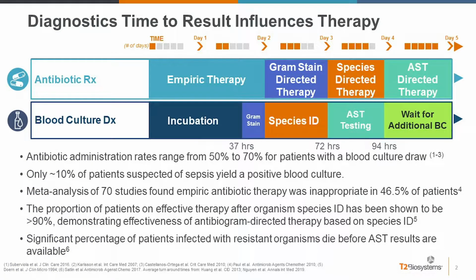So I'm showing here a slide that describes the paradigm today for diagnosing and treating bloodstream infections. One of the reasons why today patients are treated without knowing what they're infected with is because the diagnostic paradigm is so slow and has inherent challenges with sensitivity. It's based on blood culture. So we're all familiar with empiric therapy and the regimen that patients go through, where that therapy gets changed even before there's any culture or diagnostic test result to help guide that therapy.